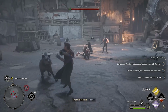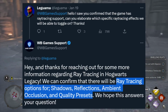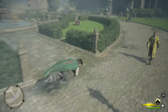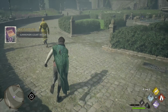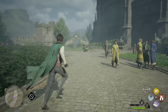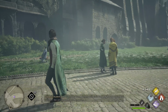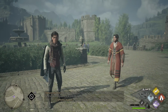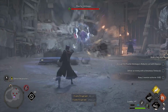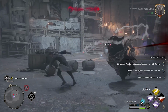Also, we got more info on the PC version, and Hogwarts Legacy does indeed support ray tracing options for shadows, reflections, ambient occlusion, and quality presets. I did play on the quality preset on my PlayStation 5 gameplay preview, and I do know that there was also a performance mode on that platform. Not sure if there's a third additional one too, so I believe that the quality already includes the RTX option as well. The difference is that performance mode lets you play 60 FPS but with lower quality and lower draw distance, while the quality version is just 30 FPS give or take. But yeah, it looks much better. Still no issue with either in my gameplay, as it was smooth in both of the situations.